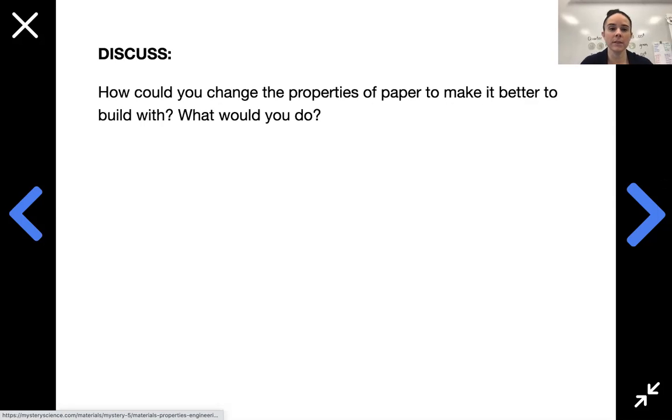Okay, you're going to stop and discuss how could you change the properties of paper to make it better to build with? What would you do? Press play when you're ready.